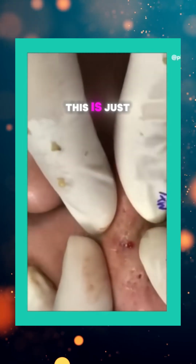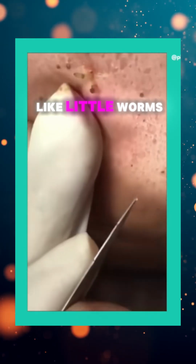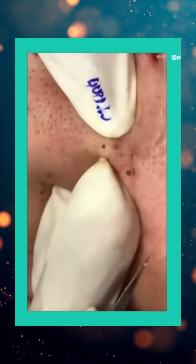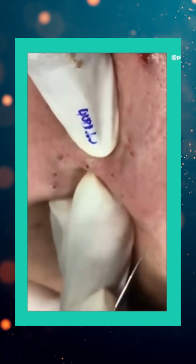They just keep popping these out. This is just one cheek so far. See if we're going to move over to the other one. Oh, so many. Like little worms popping out of the skin. Love to see it though. Name a more satisfying thing. I'll wait.